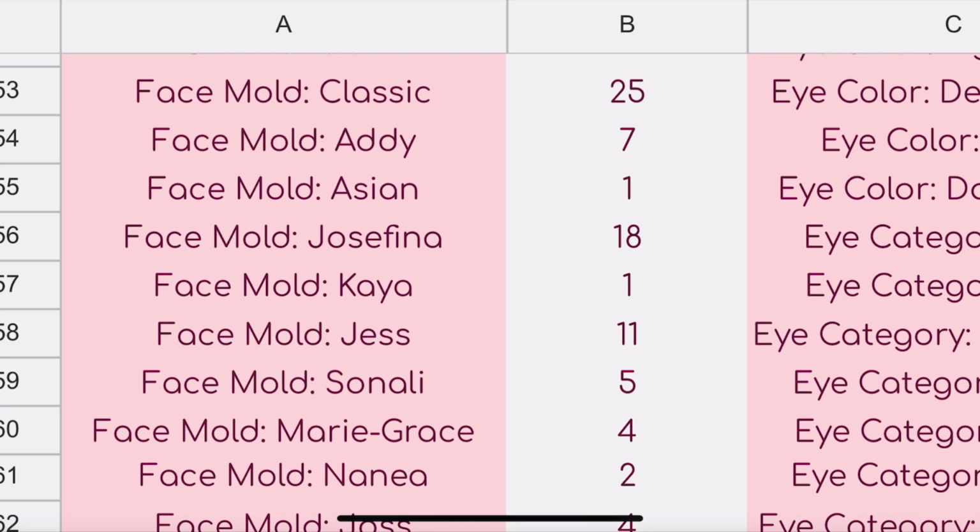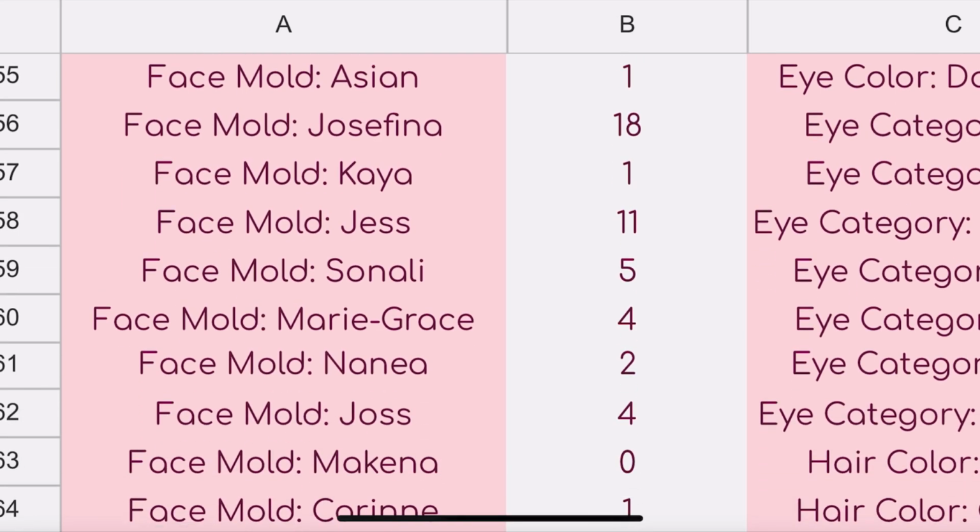Okay, where'd I leave off? Kaya, we only have 1, which is Kaya herself. Jess, I only have 11, and my Jess mold is my favorite face mold, so that's kind of odd for me. I'm quite surprised it's that low. Sonali is 5, Marie Grace is 4. The fact that I could tell you in some of these, like, who, right off the top of my head, I know the exact 4 dolls that are the Marie Grace face mold.